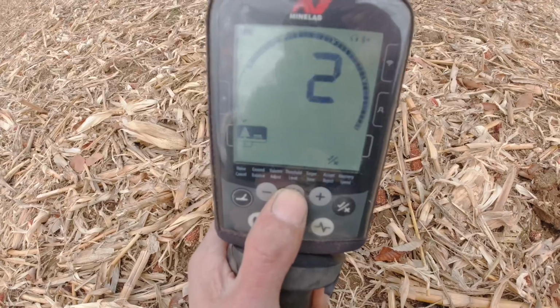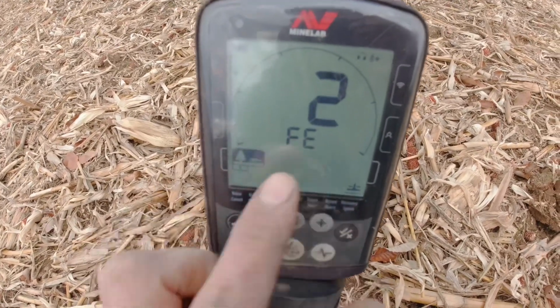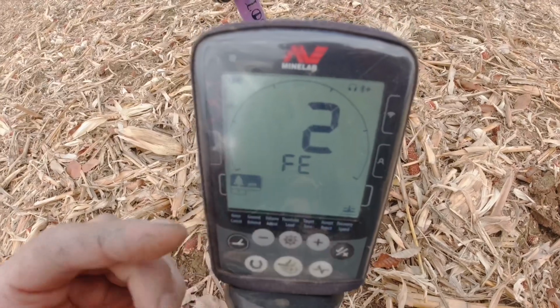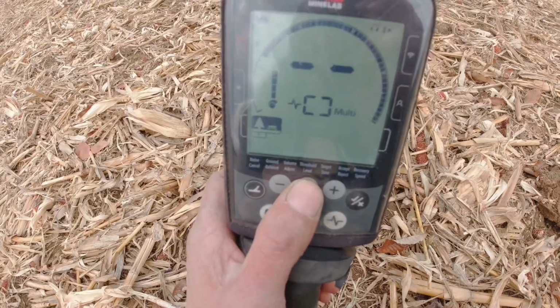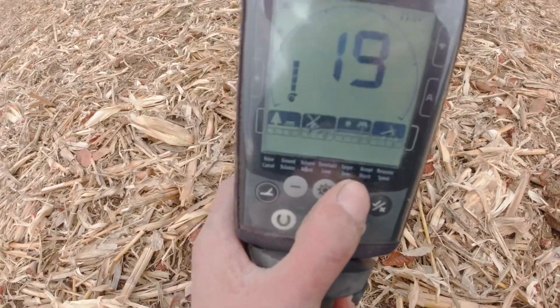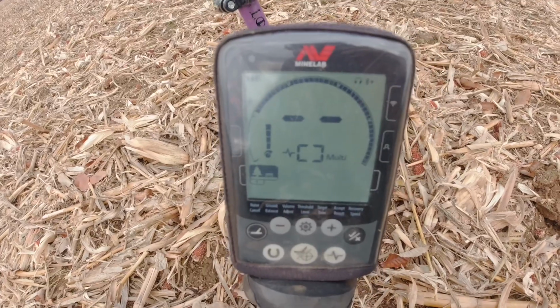And also I forgot to mention, if you hold in the settings button, the iron bias, I run at 2. I don't like to go much above that. I usually stick it around the 1 to 2 area. But yeah, that's where I'm running. Sensitivity, I'm at 19 right now, so that's where I seem to have really good luck with finding stuff.